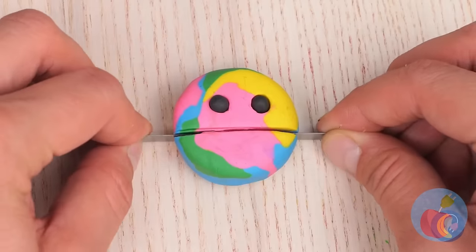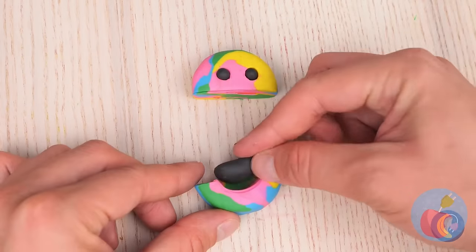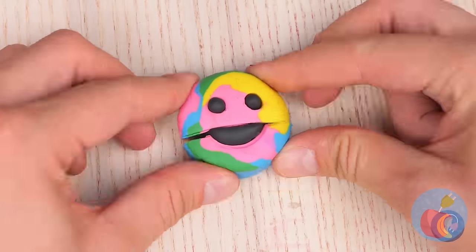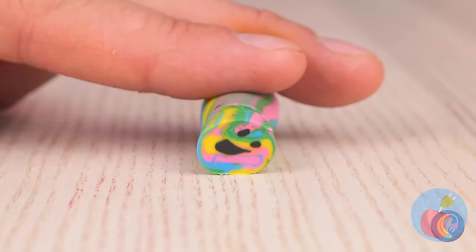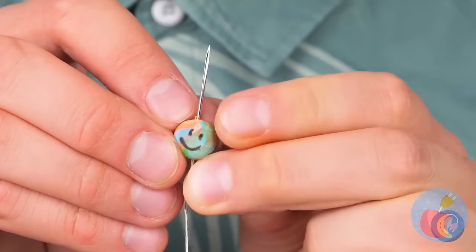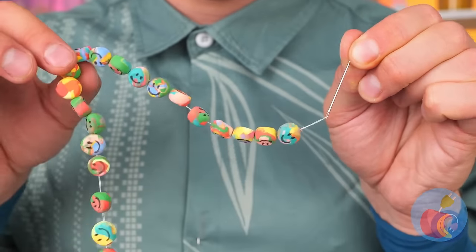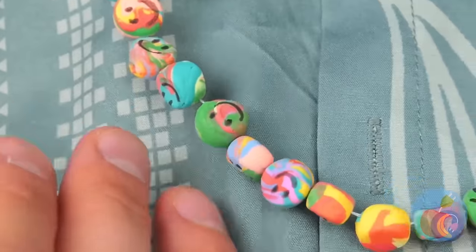Now slice it in half to make a mouth. Roll it up and slice up some smiley faces. Thread them up and make a necklace. Of course, the best smile's the one on top.